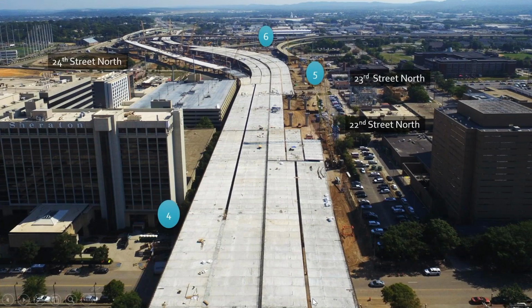This is a view looking east toward the airport. It picks up at the same location where we were previously, still showing the ramps, showing the main lines, and also shows the ramp that comes from Red Mountain Expressway and 31st Street. And also, these are 2 segments for the eastbound or northbound, and this will be the 3rd segment that picks up the ramp that goes to Red Mountain Expressway.